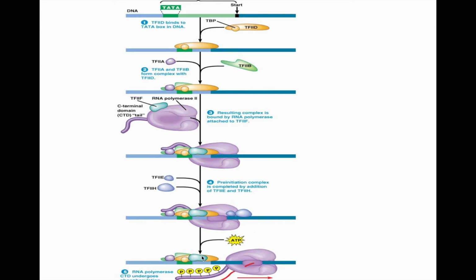That kinase activity is important for phosphorylating the C-terminal domain tail of the RNA polymerase, which is important for the RNA polymerase leaving the promoter and actually finding the start site and transcribing genes.